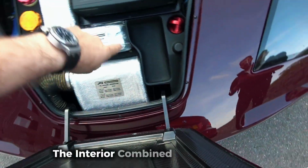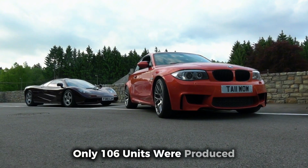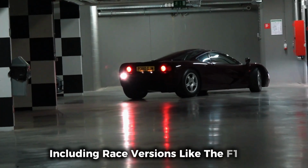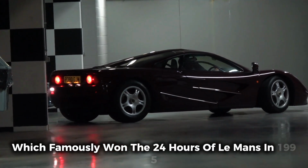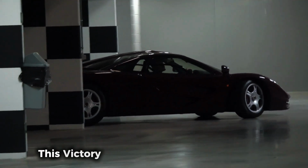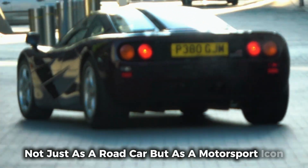The interior combined race car focus with unexpected luxury touches like gold-lined engine bays for heat insulation. Only 106 units were produced, including race versions like the F1 GTR, which famously won the 24 Hours of Le Mans in 1995. This victory cemented its legendary status not just as a road car, but as a motorsport icon.